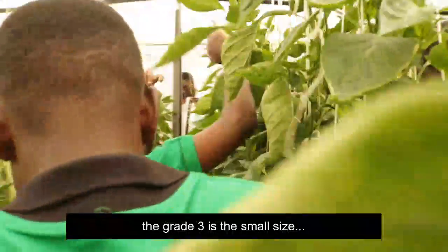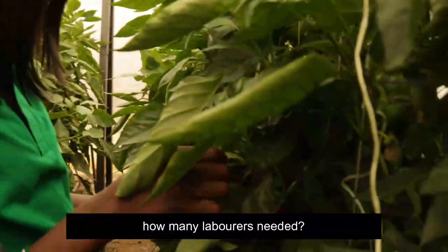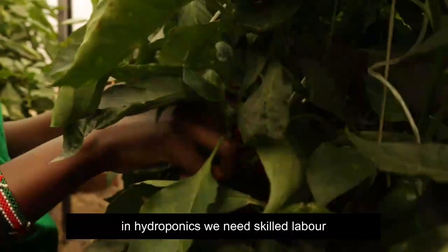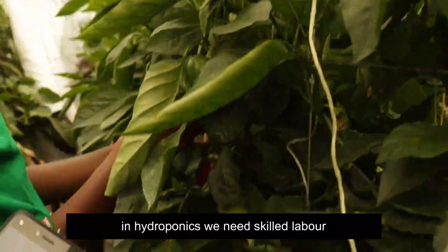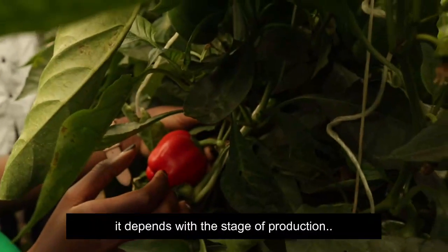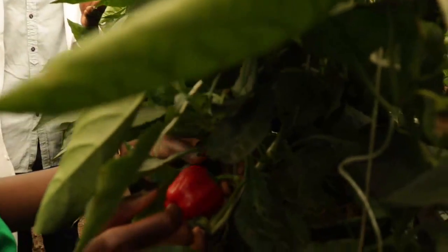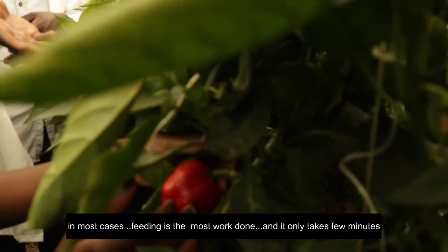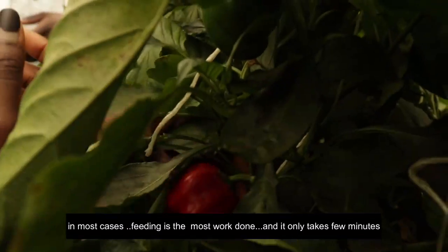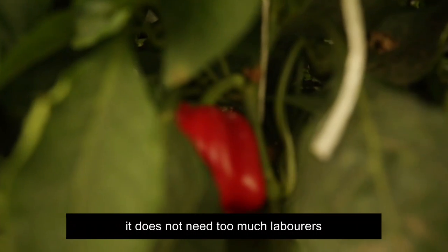Yeah. Seems you guys do everything by yourselves. So does it mean if you're starting hydroponics you don't want to have many casual laborers? Okay, from what I know about hydroponics, you need skilled labor. And work in hydroponics is not that intense, but it depends on the stage, because every process has its own time. In normal cases, after you have grown your crops, the thing you will be doing most is feeding, and feeding only takes you less than 10 minutes. You come, you stir the nutrients, you open it, and then it flows to the system. You go home. You come some other time, you feed it, you go home. So it does not need too many laborers.